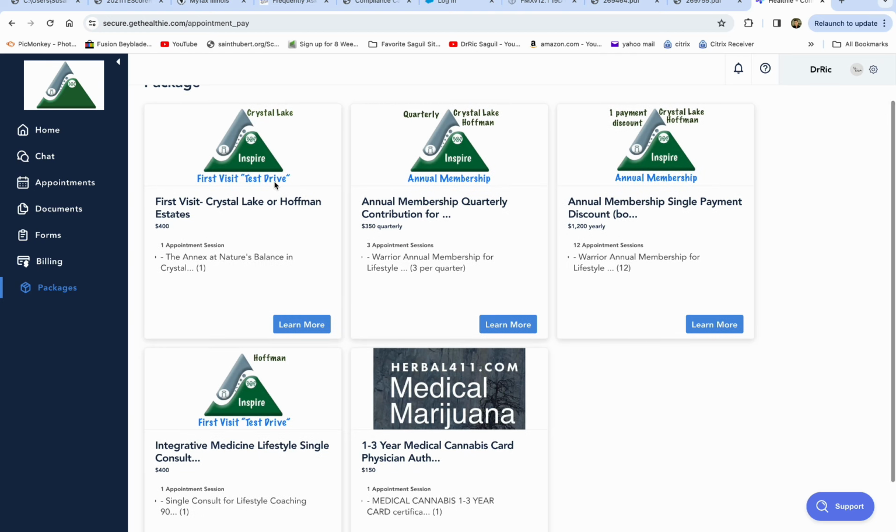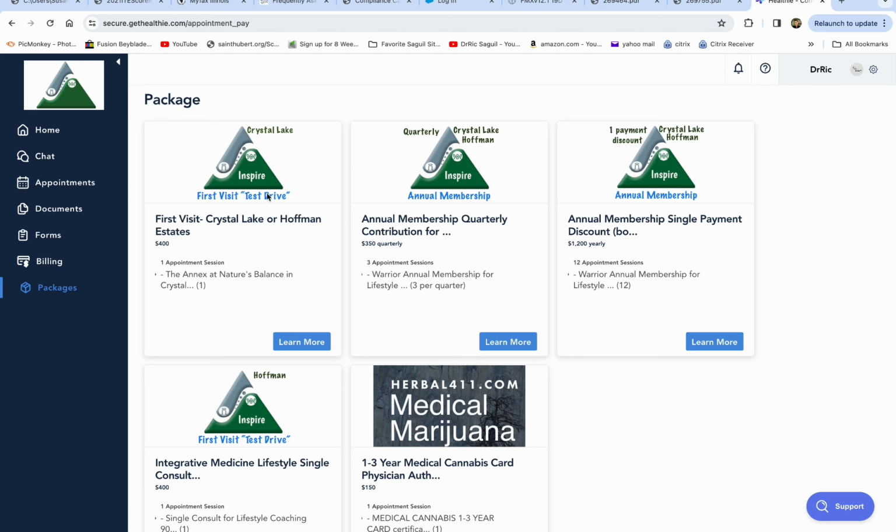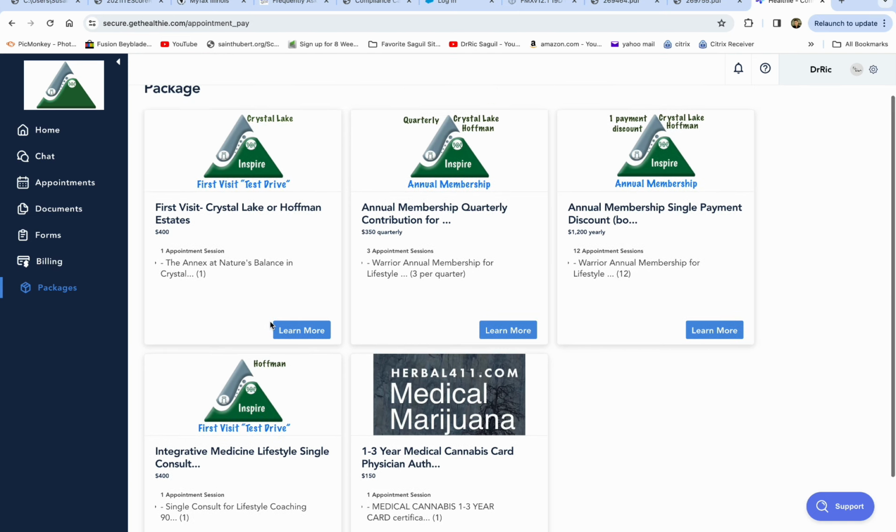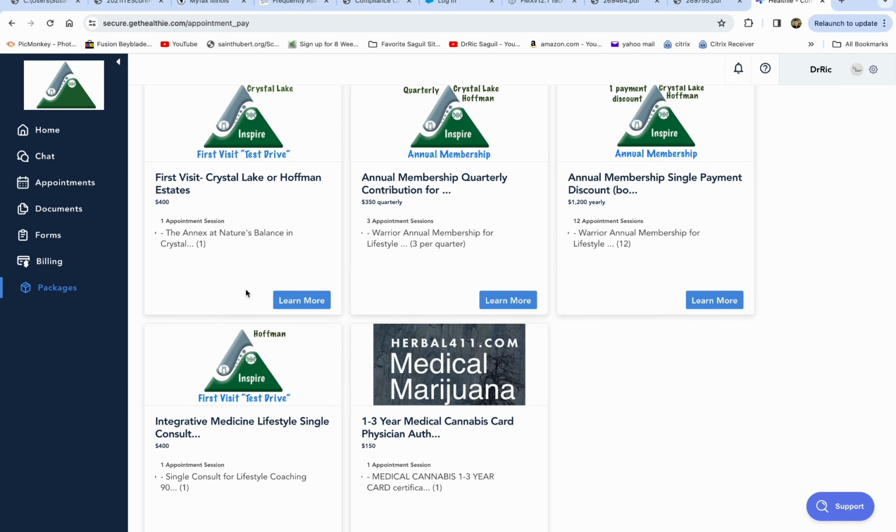You can see there's two options for first test drive at Crystal Lake and first test drive in Hoffman. I'm trying to separate the two, but eventually I just have one big test drive. But for now, that is a single visit that essentially allows people to figure out who I am, learn about my technique, and hopefully be happy with the education and guidance that I can give them.